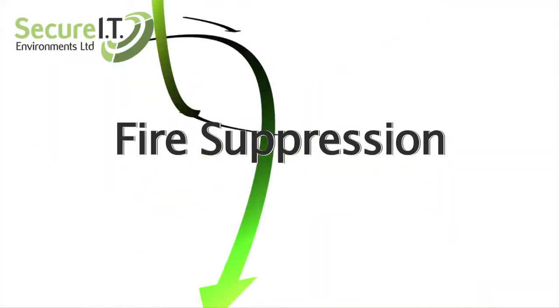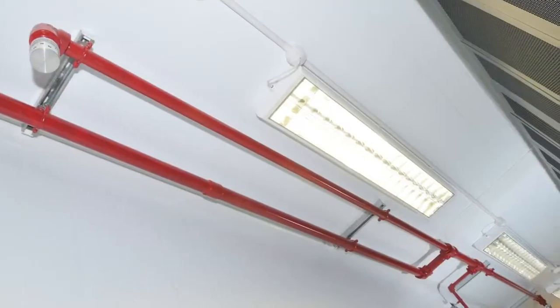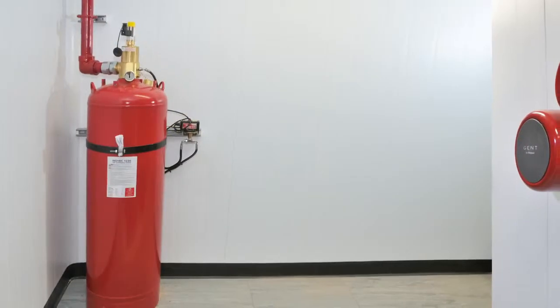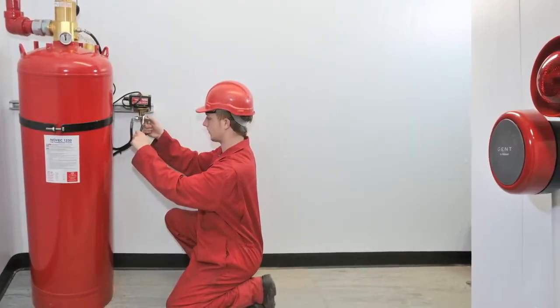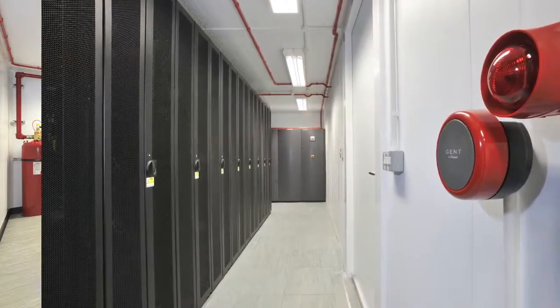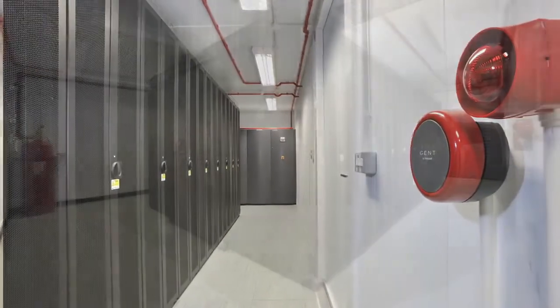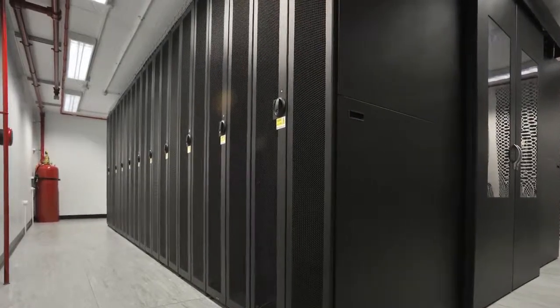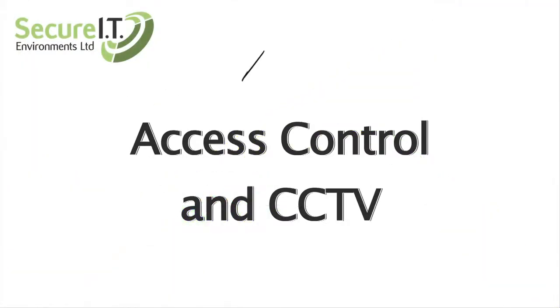Fire suppression systems are linked to the fire detection to automatically extinguish any fire which occurs whilst the room is unoccupied. We will fit the suppression system of your choice, but we recommend the use of Novec 1230 gas because it is one of the most environmentally friendly on the market. Strobes and sounders provide a warning prior to gas release to allow people to leave the room.